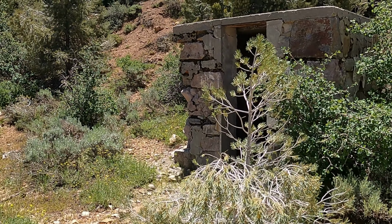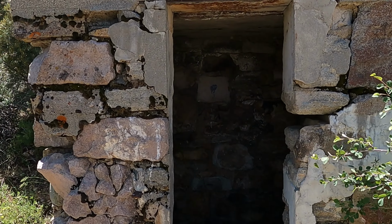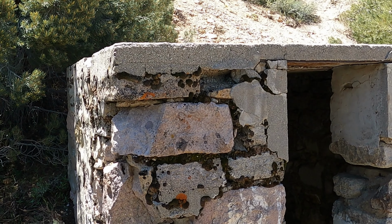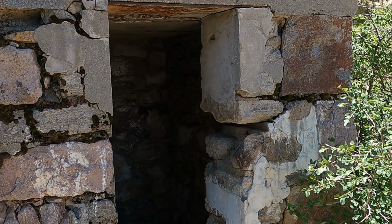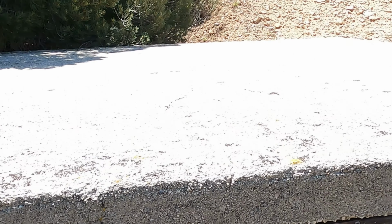Awesome. Alright, came across another stone structure. Very small. Wonder what this was. Maybe a cellar? Maybe a jail cell?